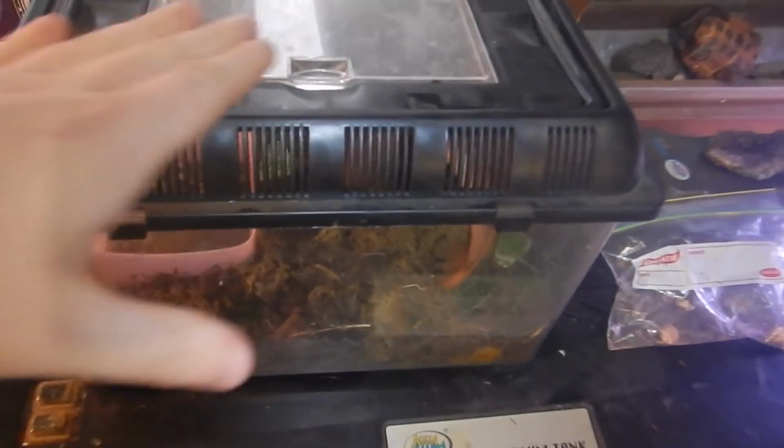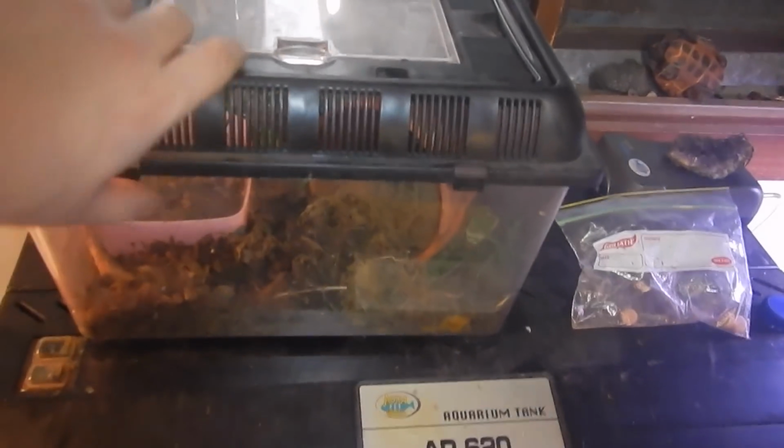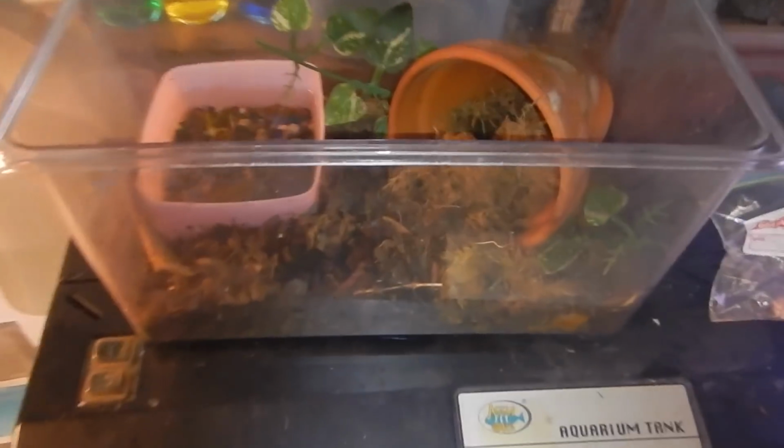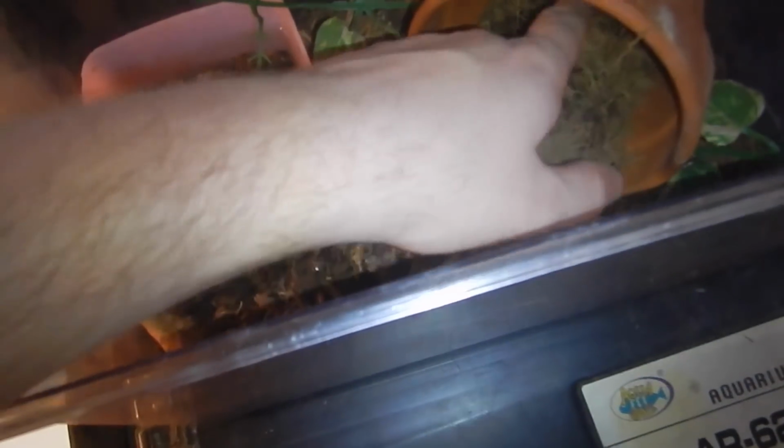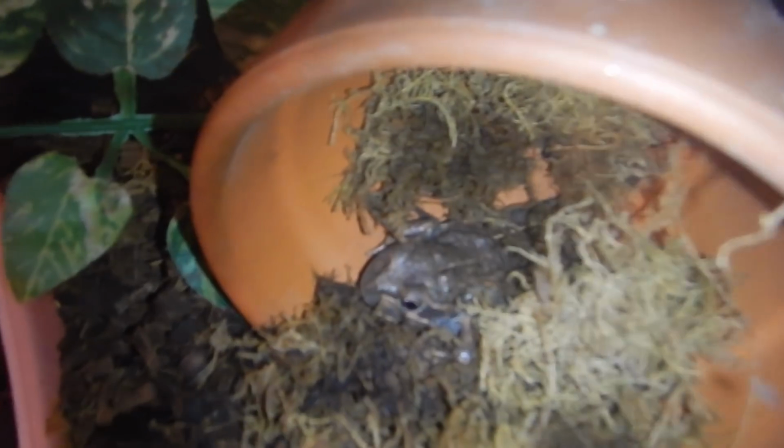But what we have here, this here is my banjo frog tank. His name's Princess Pobbles, named after my little cousin. She wanted him to be called Princess Pobbles. That's him there. He's actually sleeping. Don't know if you can see that thing right there. There you go, you can see his eye now. That guy right there. So that's me little Pobble Bonk.